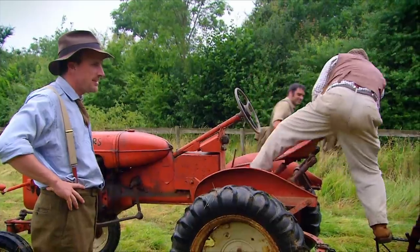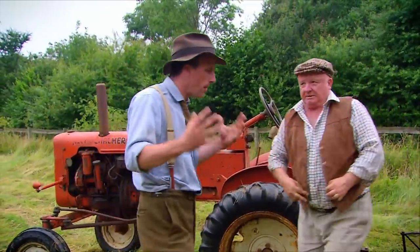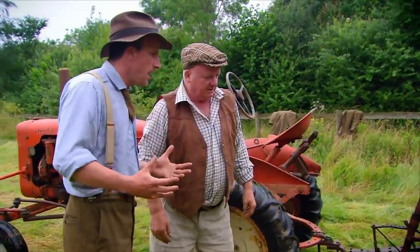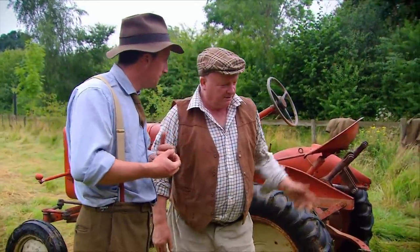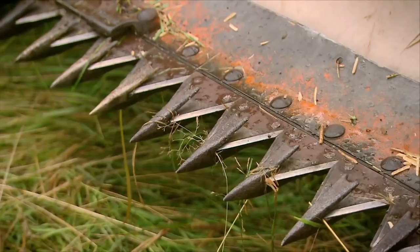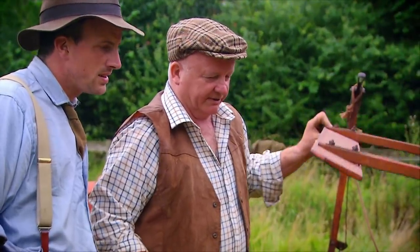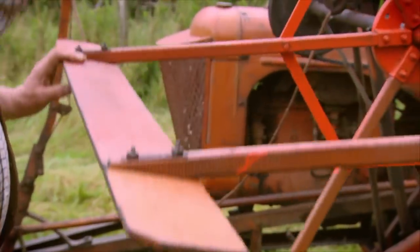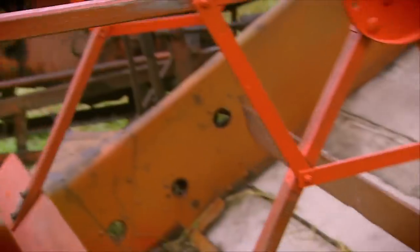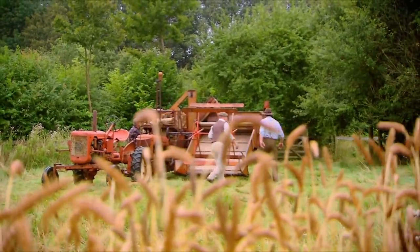Right. So this is the combined harvester. This is the thing that's combining not only the cutting, but the threshing of the crop. Correct. Now, you're going to show me how this works? Quite simple. The knife there goes backwards and forwards, cuts the grain. The reel goes round and round, canvas knocking it into the blade. As soon as it's cut, it falls back onto the canvas, which conveys it up to the top, and it goes into the threshing cylinder.